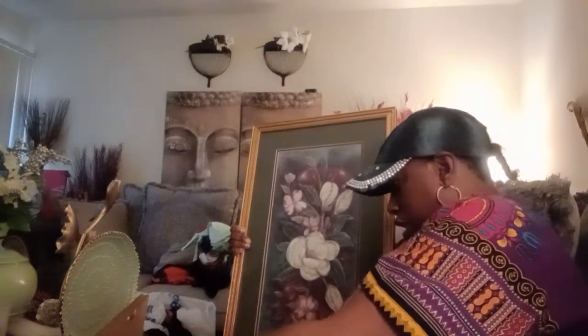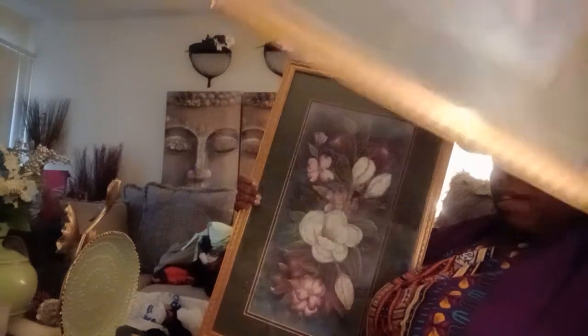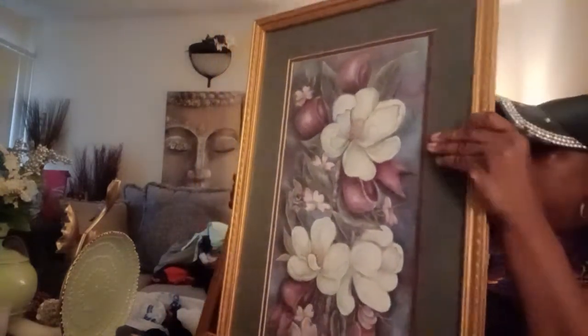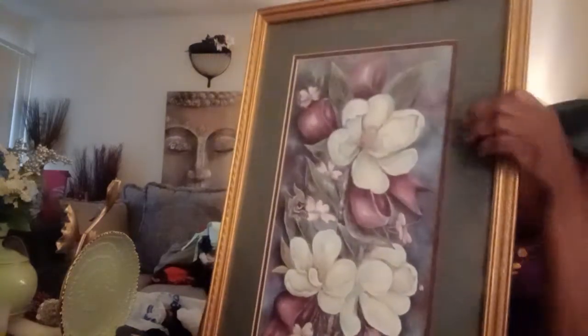The other one is $5.99 by Cedar Creek as well. They are the same two pictures. See, they are the same two pictures, and I got these for $5.99 at the Goodwill. And it's got the gold trimming, so that would go real nice in my living room.